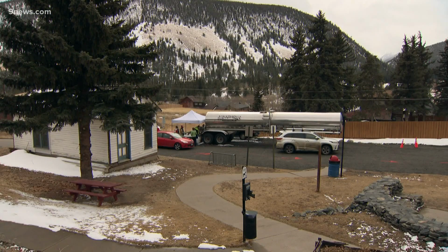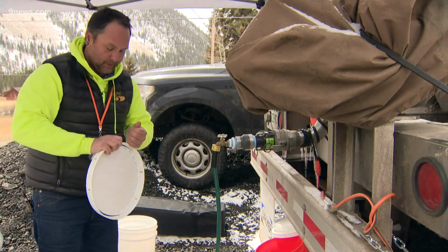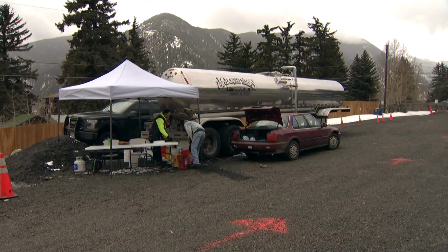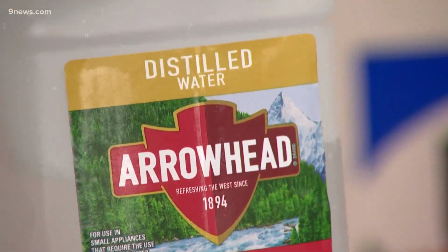Need another bucket? The new routine in Empire includes a trip to Shannon Hickman. Nearly all of the 300 people who live here don't have water. I find myself going to the kitchen sink, trying to make some rice yesterday. I was like, oh, there's no water. But with the water they provided for us, I was able to make do.